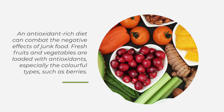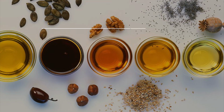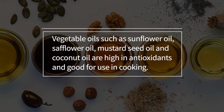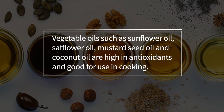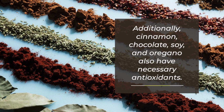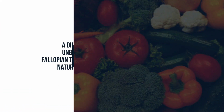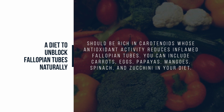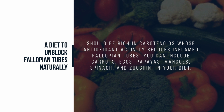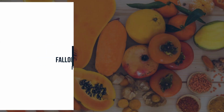Fresh fruits and vegetables are loaded with antioxidants, especially the colorful types, such as berries. Vegetable oils such as sunflower oil, safflower oil, mustard seed oil, and coconut oil are high in antioxidants and good for use in cooking. Tea and coffee are also high in antioxidants. Additionally, cinnamon, chocolate, soy, and oregano also have necessary antioxidants. A diet to unblock fallopian tubes naturally should be rich in carotenoids, whose antioxidant activity reduces inflamed fallopian tubes. You can include carrots, eggs, papayas, mangoes, spinach, and zucchini in your diet.